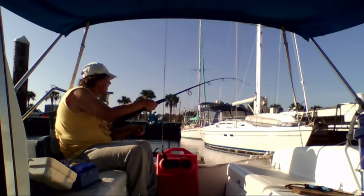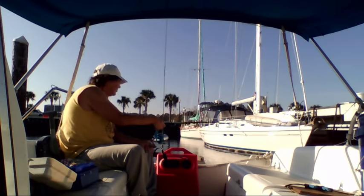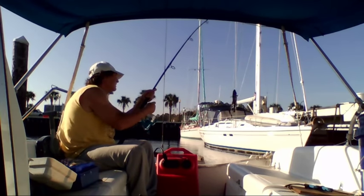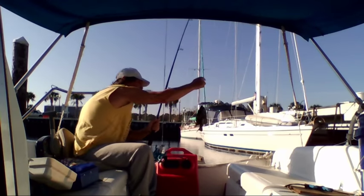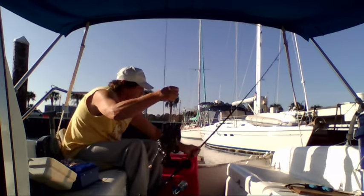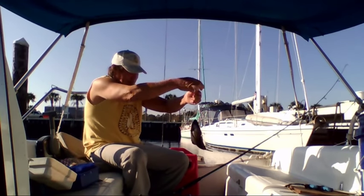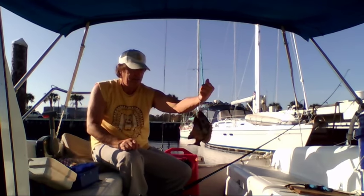Oh, there's one. Oh, yeah, big bluegill. Dude, it's a monster. Look at that. That's a bluegill. That guy is thick. He is thicker than my hand is thick. Bring my hand up next to that. What a fish.